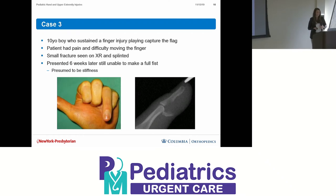Here's another case. So here's a 10-year-old boy who sustained a finger injury while he was playing capture the flag. He was actually at camp. He had some pain and difficulty moving the finger. They took him to a little urgent care up by the mountain or something. They saw this little fracture, but he was moving the finger okay. Couldn't make a complete fist. Thought maybe that was a sprain or pain. And when he came home from camp, he again still couldn't make a fist.